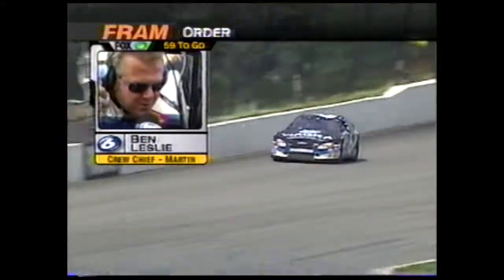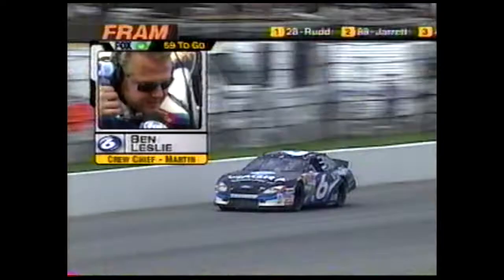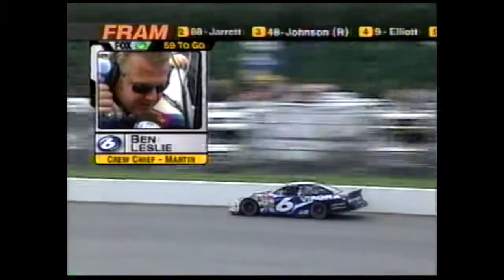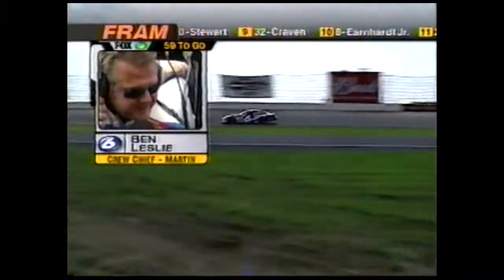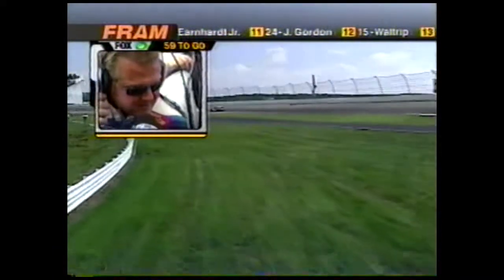You know, the Viagra Ford has been running good all day. These guys have done a great job in the pit for us. Mark's done a whale of a job driving for us. We're crunching the numbers pretty hard. It's close. It'll be just whether we want to roll the dice or not.